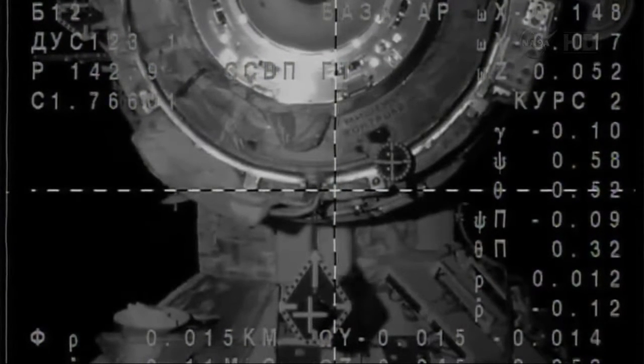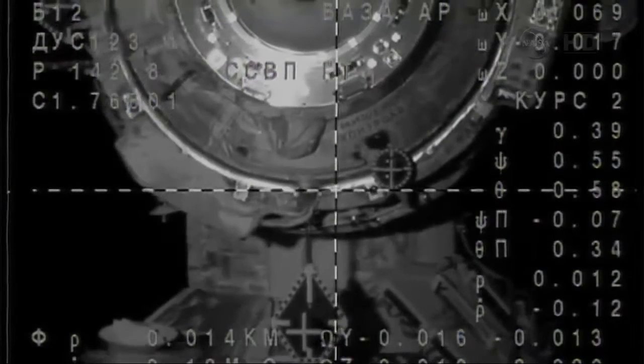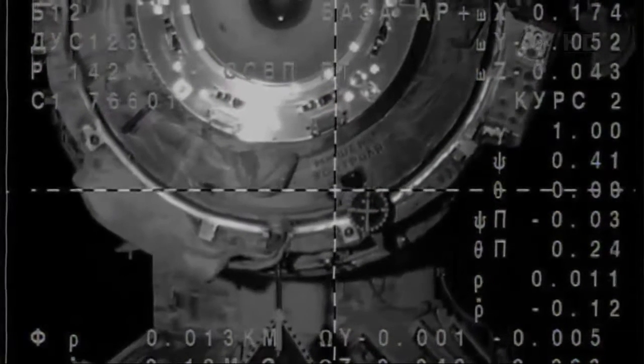Range 12 meters, speed 0.12. Target size 1.5 cells. The target occupies 1.5 cells. Copy.